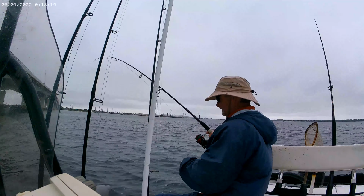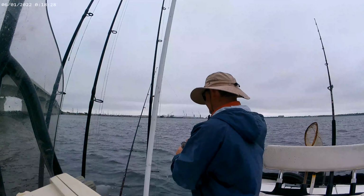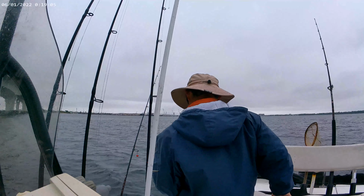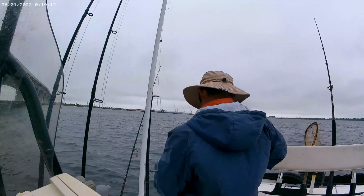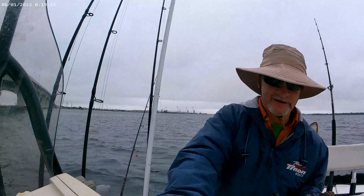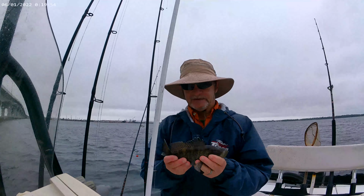Okay. Little black sea bass. So, nice little black sea bass. They do get a bit bigger than that. He's a little over 10, so he's a keeper, but we're going to throw him back.